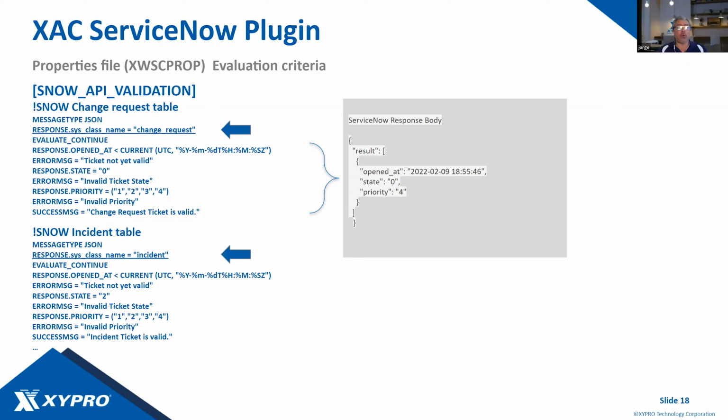So how does the evaluation work? One of the first things we do, and I'm not showing it in the JSON body, is we get a field called sysclass name that has the type of ticket that this response was for. Let's just say the response was for a change request ticket. That's the first evaluation we do. Is this for a change request ticket? Yes. Okay, then we continue with the evaluation.